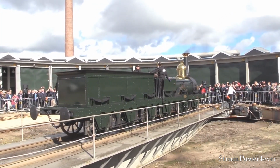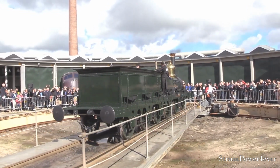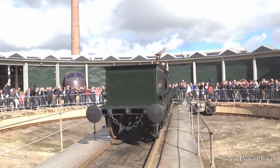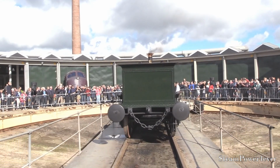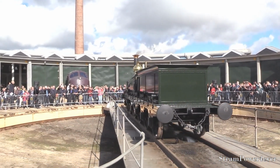Odin was one of 5 locomotives ordered by the Zeeland Railway from Sharp Brothers. Number 1, of course, was Odin. Number 2, Copenhagen. Number 3, Zeeland. Number 4, Denmark. And number 5, Korsør.